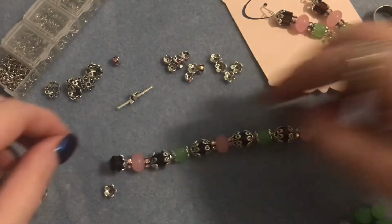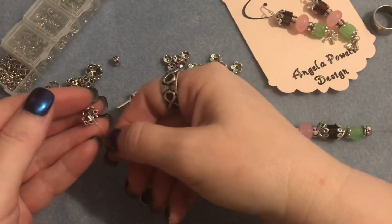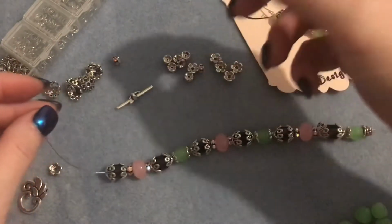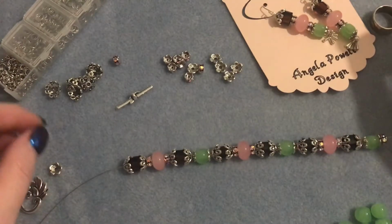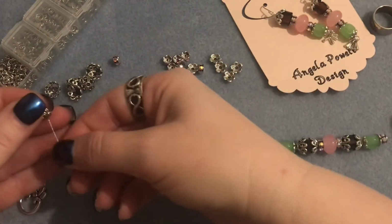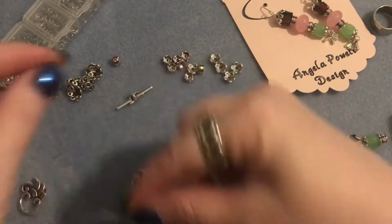that's my luck, you guys. If I didn't lose my beads. Alright, hold up. Oh goodness gracious. Okay, I lost the end of my wire when I was moving. Alright, so I have to put this back on. I lost my green bead, it fell off. Wouldn't be a video if I didn't drop something.